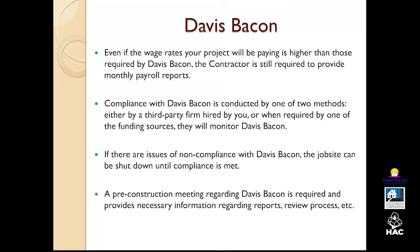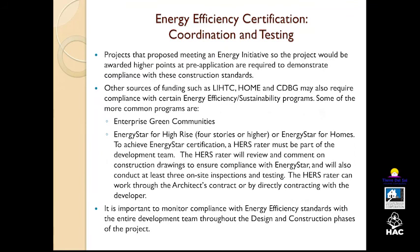So there's two ways that compliance with Davis-Bacon can be achieved. A third-party firm can be hired by you to conduct Davis-Bacon wage rate review, or perhaps one of your funding sources is going to require compliance with Davis-Bacon, and in most cases in that event, they will monitor compliance with Davis-Bacon themselves. Keep in mind that if there are non-compliance issues with Davis-Bacon, they can shut down the job site until they've met compliance. So it's very important that the contractor understand those monthly wage reports are very important.